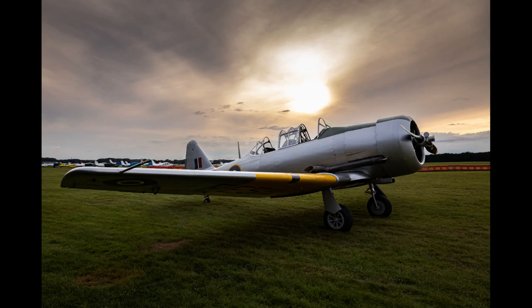If you are interested at all in a flight in the Harvard or the Hurricane, head over to Ultimate Aeros, who also offers aerobatic flights and training in several different aircraft. Hurricane Heritage also offer these flights as well from White Waltham in Maidenhead. The staff are all fantastic and make sure that you are comfortable before and after your flight.